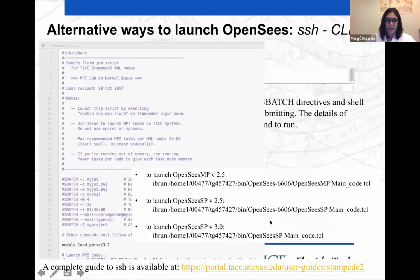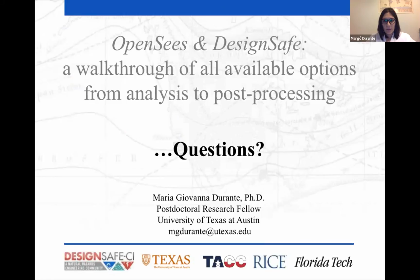Oh, sorry, if you want a complete guide on how to access the secure shell and what you have to do to apply and ask for an allocation, there is a full guide available at this website. So with that, this was my last slide. I will be happy to take any questions.